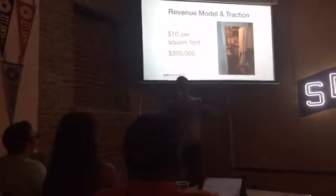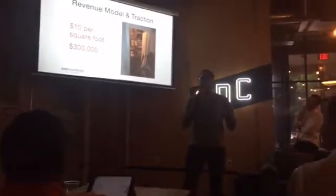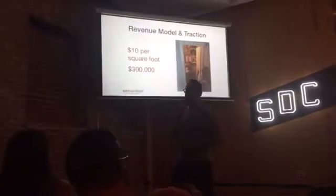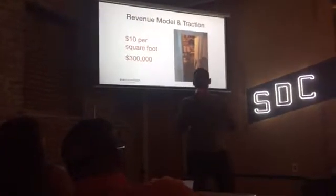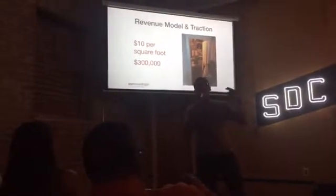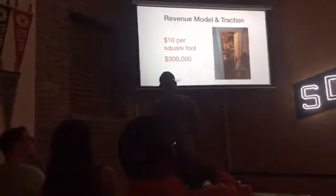So how do we make money? $10 per square foot. That's our pricing model. Prices start at $59.99 for a 3-foot by 2-foot WeMontage. We have a few standard sizes, like a 4x3, which is $120, 6x2, another $120, 3x3, $99. Or you can make a custom size and fill up an entire wall like you saw with my wedding photos. And in the last 3.5 years, we have $300,000 in sales.